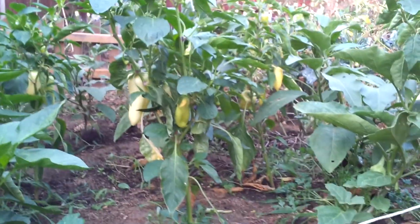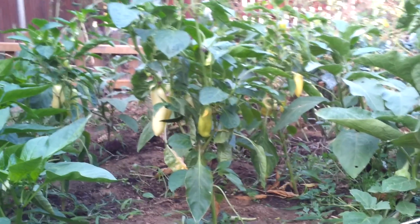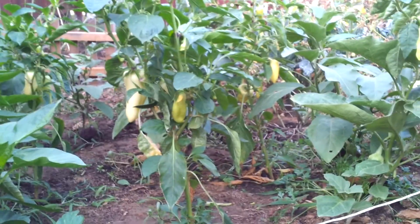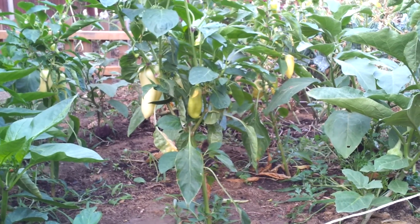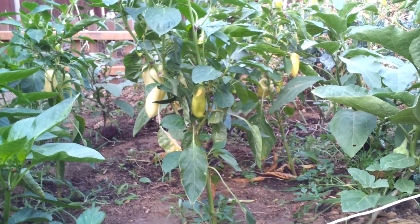They call these white peppers TV peppers, TV paprika. TV peppers, I don't know why, but there's another name for them I've seen on the internet. These are more green bell peppers, which are just coming up to flower now. There's the first few flowers. I've got quite a lot.